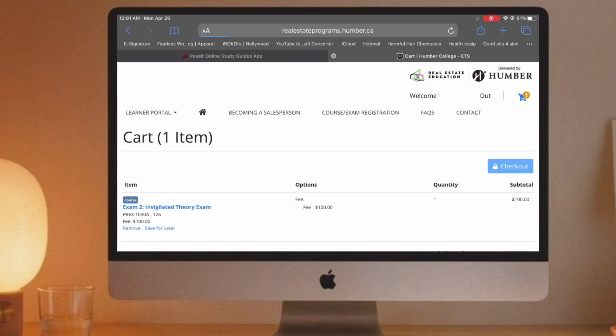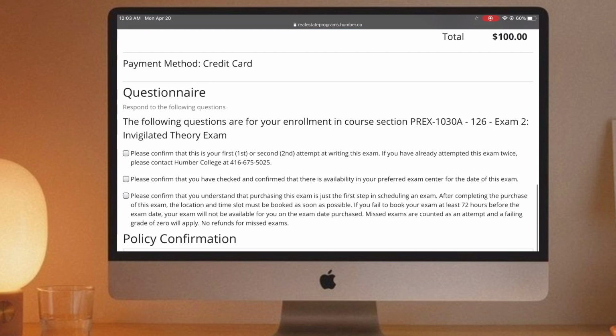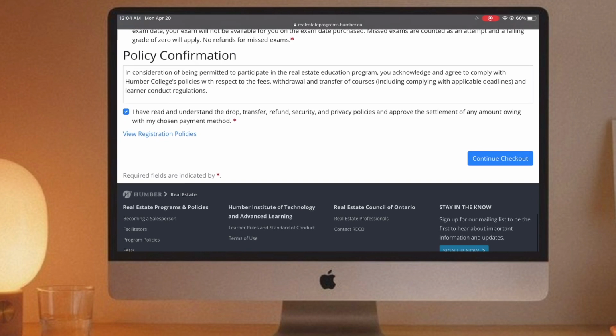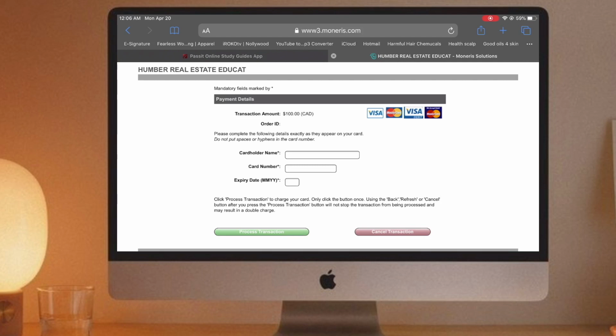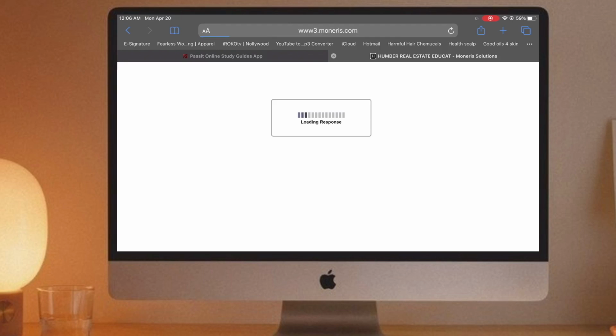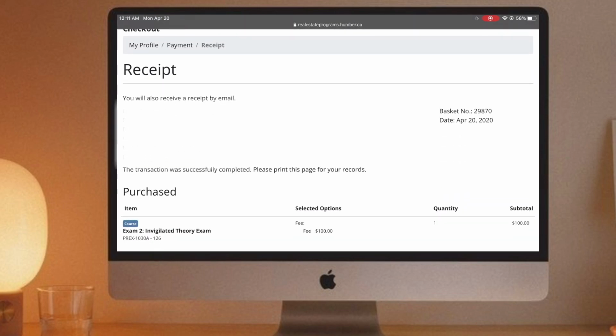So then you'll want to click the checkout button, and then you will have 30 minutes to complete the payment process. You will scroll down and there will be 4 selections that you'll need to select. Make sure you read those thoroughly and select them in order to move on. And once you've read all of that and completely understand it, then you say continue to checkout. Then a new page will come up. You'll input your credit card information, and while that's loading, it'll bring you up to the next screen. This here will show you your receipt, so this means your virtual exam has now been paid for.